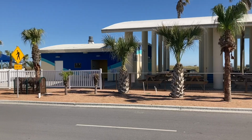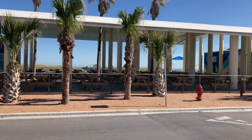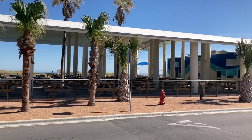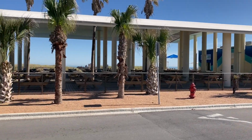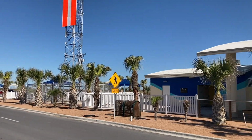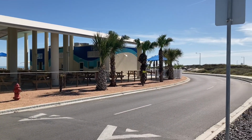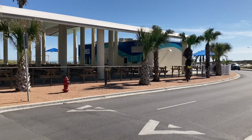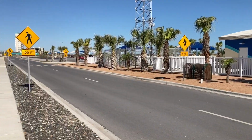And this is the picnic concession area. I believe the concession's closed because of COVID right now. But you can see, you can walk out to the beach from the concession area. Very nice concession area. Covered picnic tables. You have a restroom right next to it. And you have a beach view from the concession area, and that wraps around to where all those pavilions were. I'll give you another look at the beach in a little while.